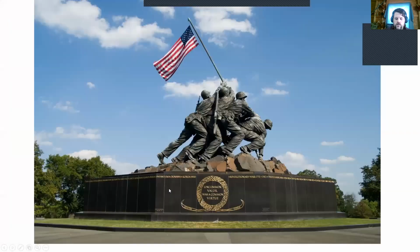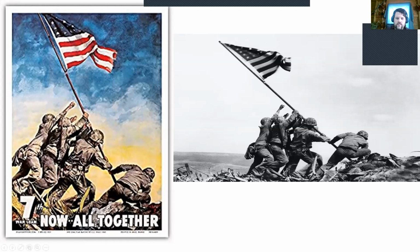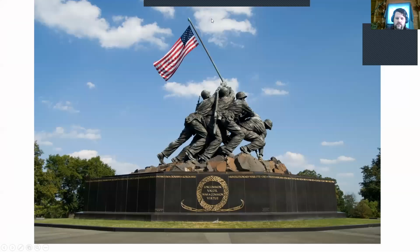And of course, there is a memorial in Washington, D.C., near Arlington Cemetery to the Marine Corps. It's this ginormous sculpture of this flag raising. And so you can see the difference, the flag in the pictures is blowing forward as they're raising it. And here, obviously, it's going the other direction. But anyway, this thing's pretty huge. Hopefully you've been there before, or maybe you'll have a chance to go there.